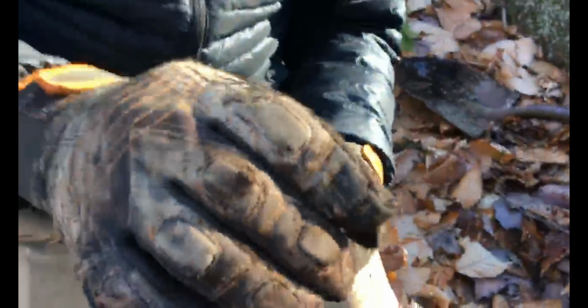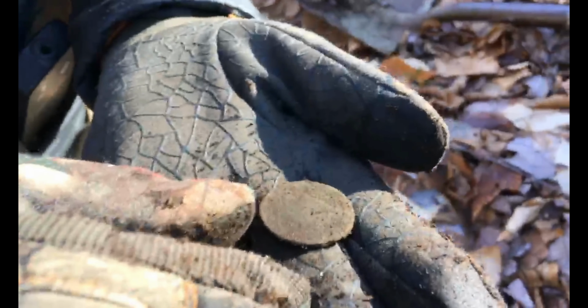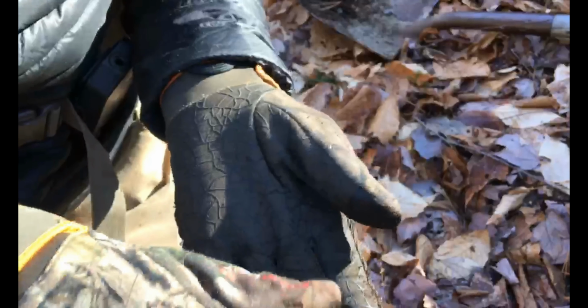Oh, you see it? Oh, there it is, there it is. It's a copper. All right, dude. Well done. Let's see in the light. Expose it. Left facing head. Ah, yeah. There's a 27, 18 or 17. Is that a large cent? 18, 27. Are you kidding? Oh my goodness. Yep, it's just a large cent.